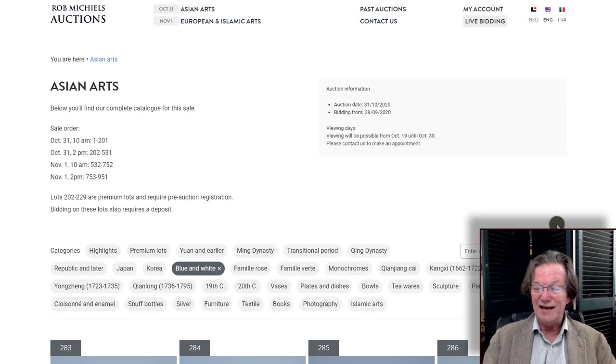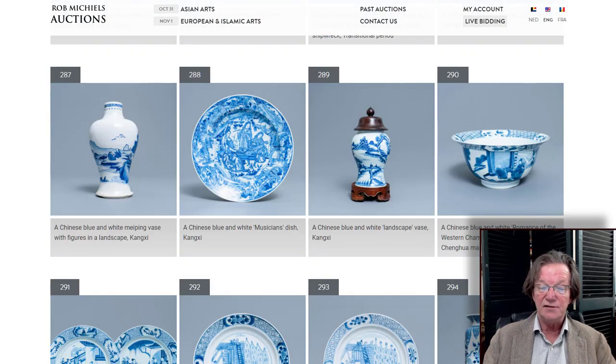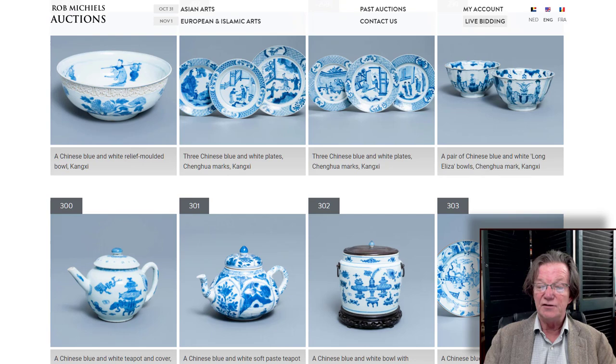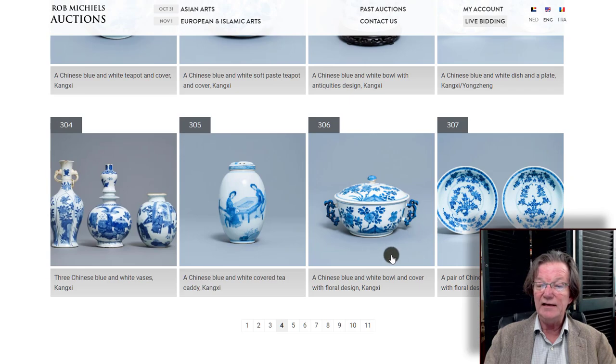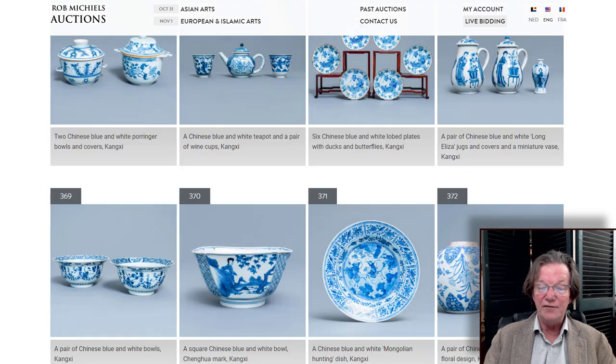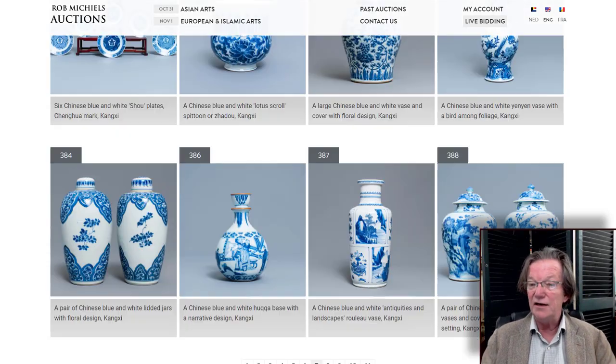As I said, there are 10 pages, 11 pages of blue and white. There's Kraak wares. There's Chinese export scenes here. The famous musician's plate, Kangxi period. There's some good late Wanli. You name it. Tureens, vases. You can see it. Here's a lot with 3 pieces in it. And it just goes on and on. Heavy, heavy blue and white presence in this sale. But all of them are good examples. So don't let that scare you off.